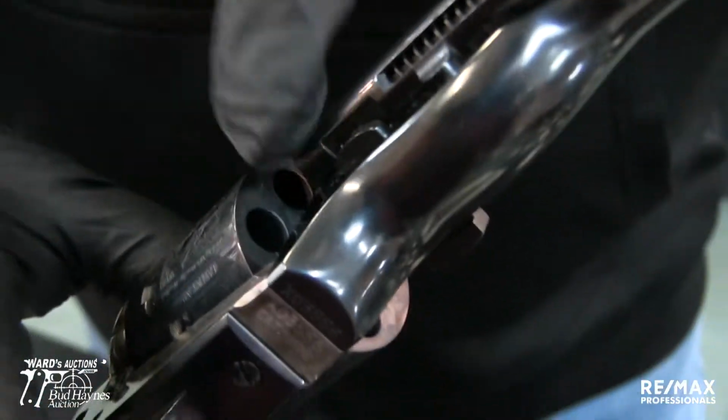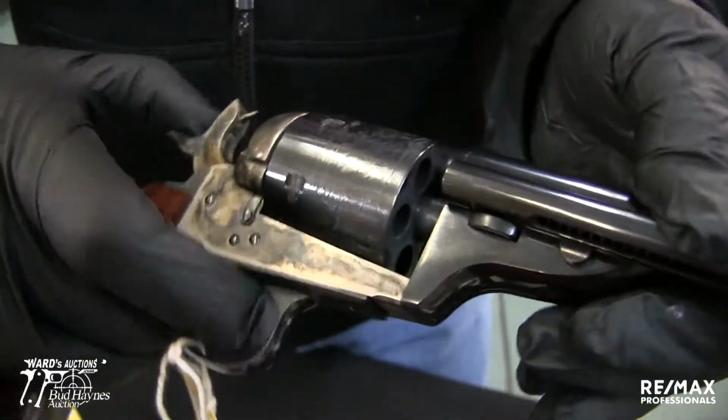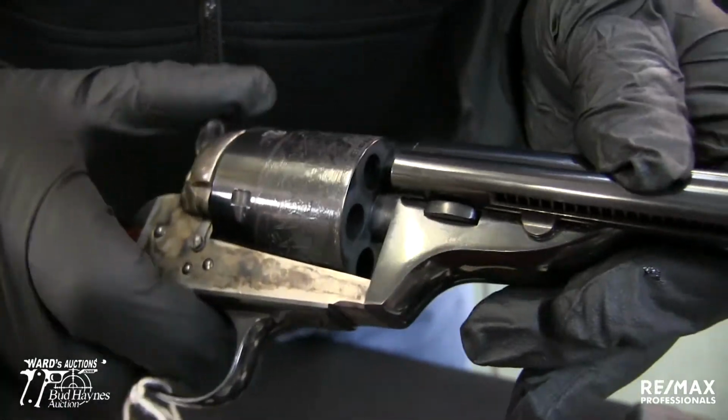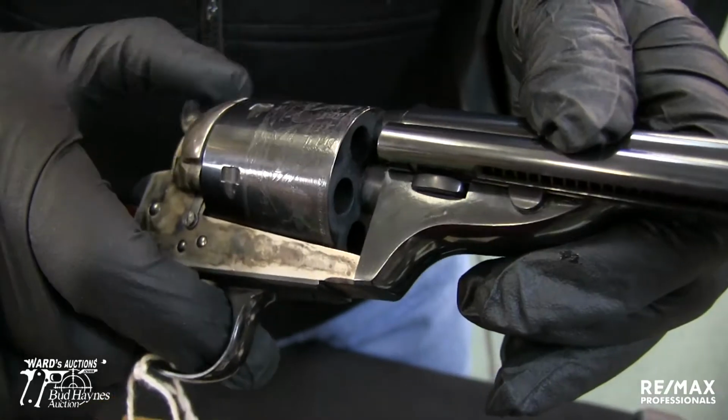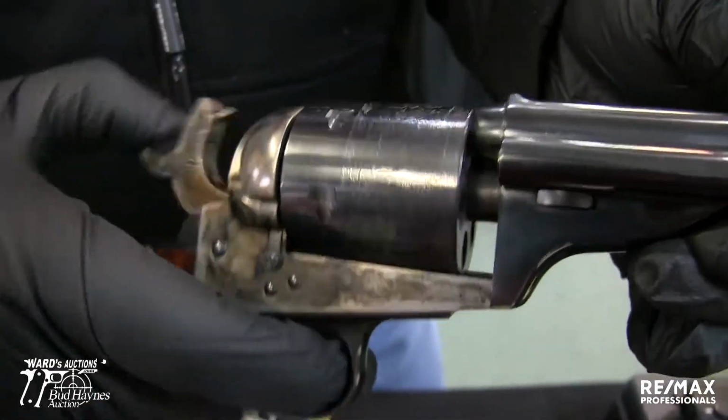There's a little bit of evidence of being used there, but it's going to be as if you were buying one of these virtually new. That's the condition that you're buying this one in. Very little use on it. So the indexing and all the rest of it is going to be just fine.